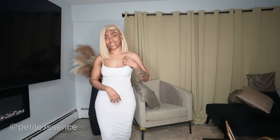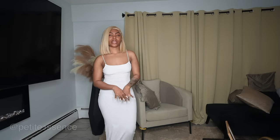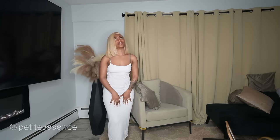As you can see, look at these straps. Really, really thin. It's giving that minimalistic vibe. But of course, you want to do something else, like, you know, shopping. As I said, it's really more on the chill side. It's not dressy or anything, but it's so cute and it's comfy.